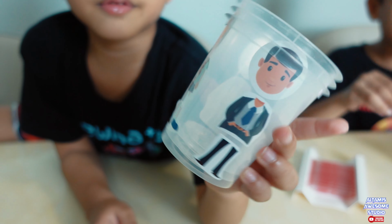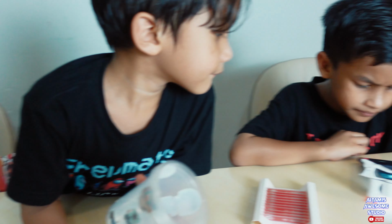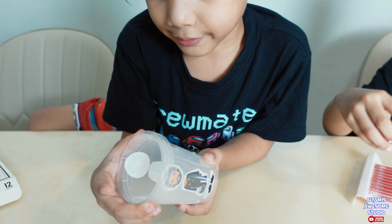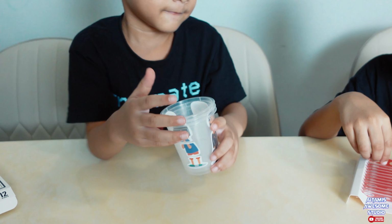What about the kid? The kid? Oh, ini clear sikit lah, ini. Yeah. Ini bagi clear sikit. Okay. The kid? No. Why? Because he's missing. Okay, alright, so we're done with the second activity.